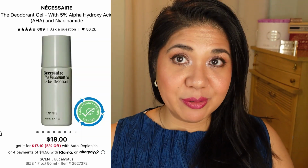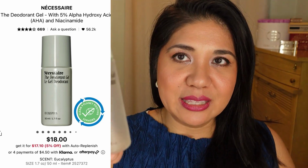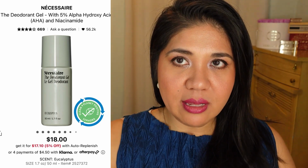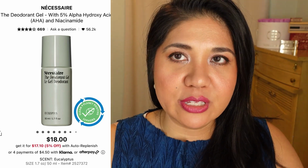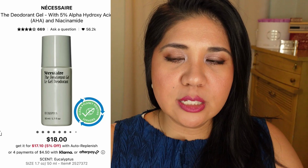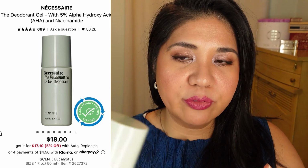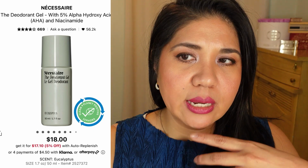The next product I'm definitely going to pick up, because I actually ran out of it, is the Necessaire deodorant gel, and I like to get this in eucalyptus. So I'm definitely going to pick up at least two of these. They're not all that expensive, but I came from buying drugstore deodorant, which is like $5, so this can get spendy. But this is probably the best deodorant that I've used, in that it's natural, it smells really good, and I just love it. It does wear down after a while, but I just get along better with gel deodorants, and I'm a really big fan of Necessaire.